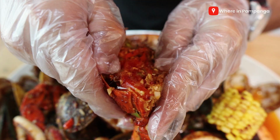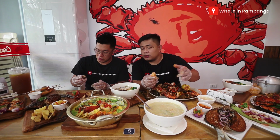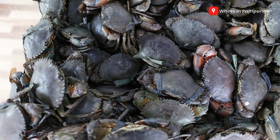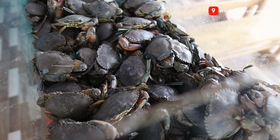So another fact, kaya nga nakikita nila na fresh and at the same time very affordable or cheap compared to other mga seafood restaurant is because they have their own farm. You can actually buy yung mga live crabs from the store itself. So meron naman silang mga naka-display na live crabs. So once na pumunta kayo dito, pwede rin kayong bumili doon.